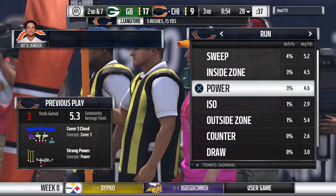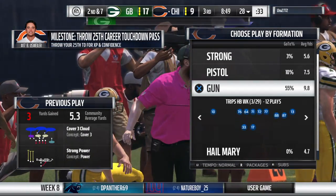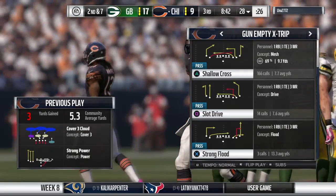A gain of 3, second down. Pardon me, you know I love to point out when teams break tendency and do something a little bit different from the norm. But when you run the ball on the first play of the drive, that's not a tendency breaker at all. That's just trying to establish yourself as you move forward.